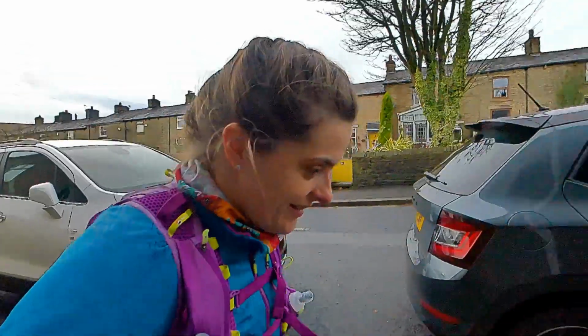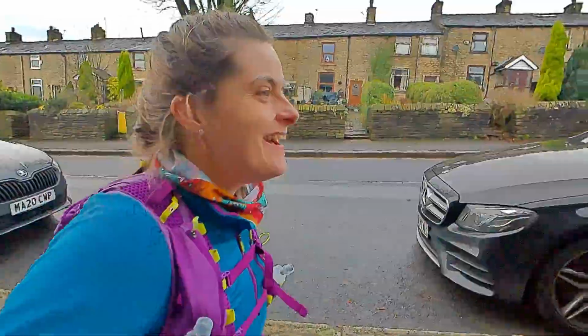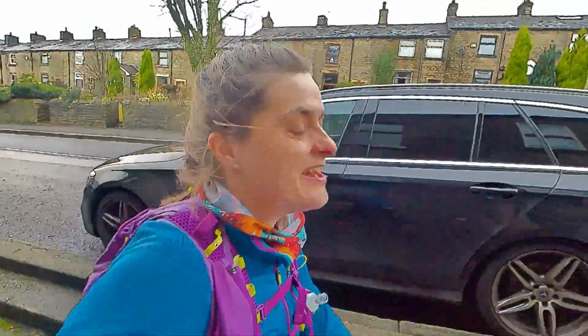Typically, the first bit of the run is all uphill. At least I'm warm now because it's pretty cold today. And it does mean that coming back, we're hopefully downhill all the way to the car, so it's good, I suppose.